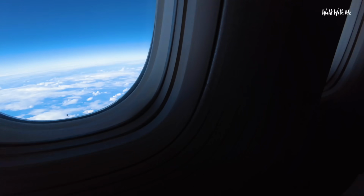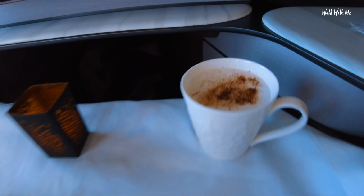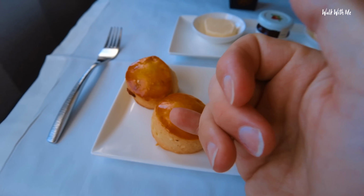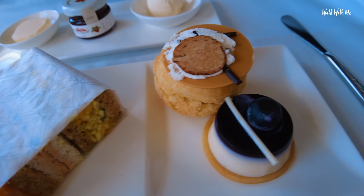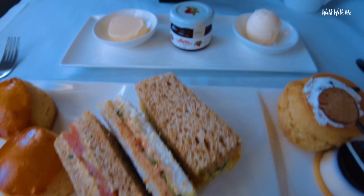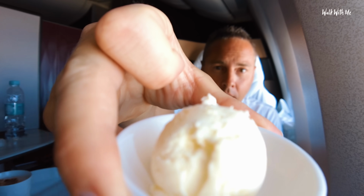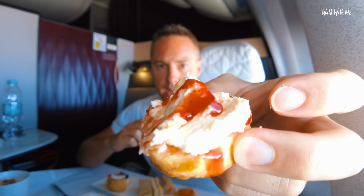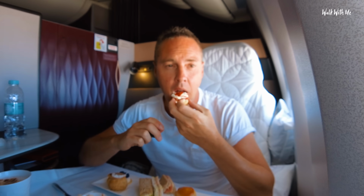So time for afternoon tea. But I've gone for a cappuccino instead of tea actually. Very nice hot scones. Some simple dessert. Couple of sandwiches. Butter, jam. Check out the cream. The scones might be quite small, but it's all you need really, especially when you've already had a meal probably about 2 hours ago. I think I can do this down in one, but that would be rude. I'll nibble.